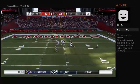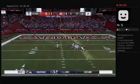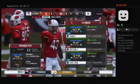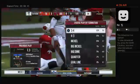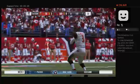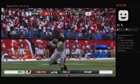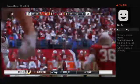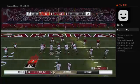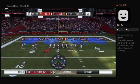From the shotgun, it's Winston. Under pressure now, and he's going to go down. Sacked back around the 8. Hassan Reddick in there to get him for a loss of a yard, and it'll bring up 3rd down. Well, they need to reverse the trend. The last 2 plays have gone backwards. Now it's 3rd and goal.